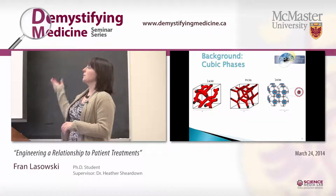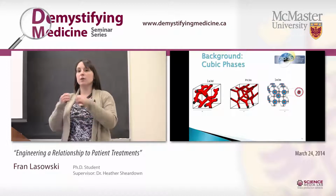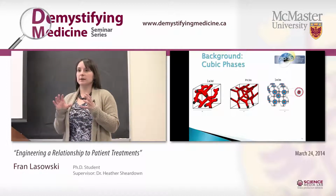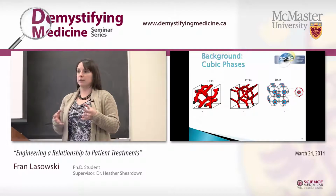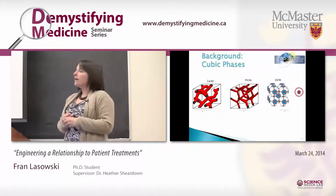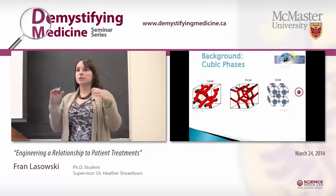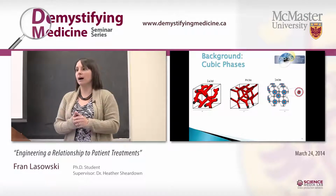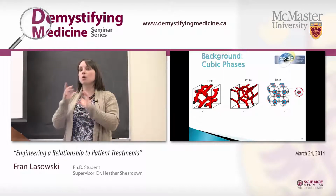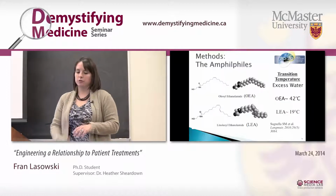And so these are examples of cubic phases where the red in the picture is where the water would go and the white is the material. So you actually get these water channels flowing through the material. And what we wanted to do was combine the drugs with the lipids so that the drugs could diffuse into these water channels and diffuse out of the material and get into the eye that way. And because that's a pretty tortuous path, it was going to take a little bit of time, and that's how we'd be able to control the drug release.